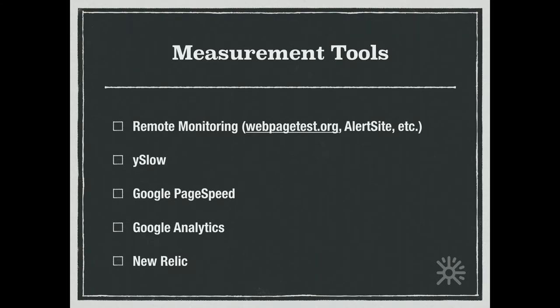YSlow and Google PageSpeed are both kind of browser extensions you can use that will give you a sense of where the problems are, and give you some recommendations on how you can improve speed. And Google Analytics has some information that you can mine in terms of understanding page speed more from the perspective of your user, which is useful because with remote monitoring, you're picking a location to measure from. YSlow and Google PageSpeed are giving you data versus where you are. But Google Analytics is really from the perspective of your actual customers. How fast is it taking for them? Sometimes that's important to look at too.